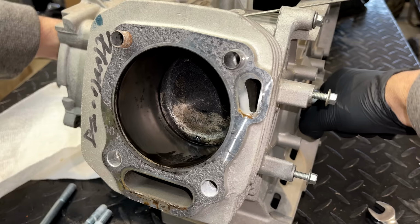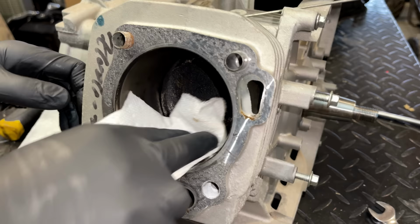Cylinder doesn't look too bad. I was actually worried that it was going to be all hacked up from the little bits of metal.